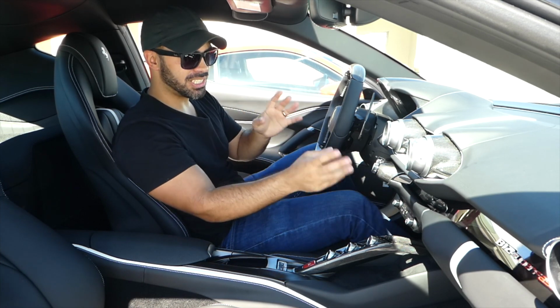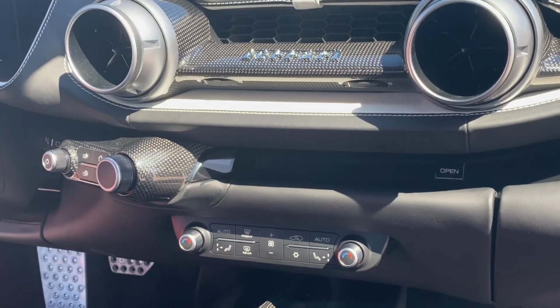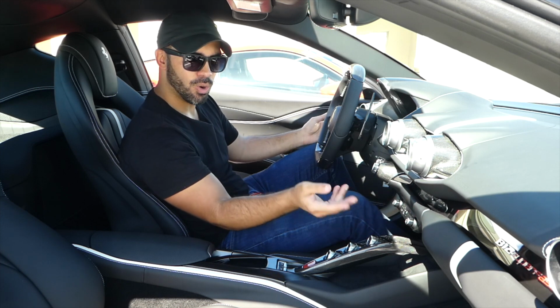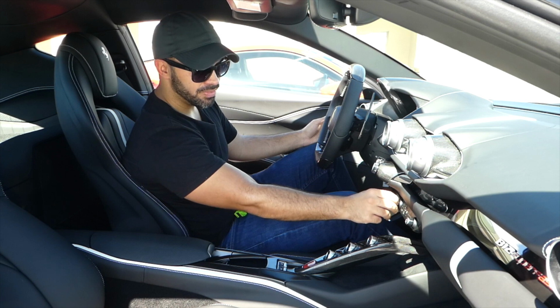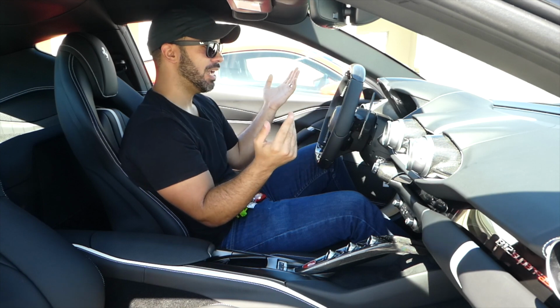The air controls are the same as in the F8 Tributo. I feel like they're whatever. There's dual climate control, of course, but the buttons, I feel like they could have been a little bit more techy, maybe a little bit newer, but it's right to the point. You know exactly where you're touching when you see it. I kind of like it. The knobs feel high quality, and they don't move around, and everything else just feels super high quality.